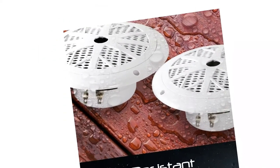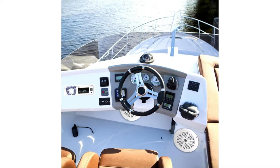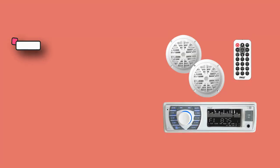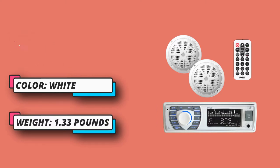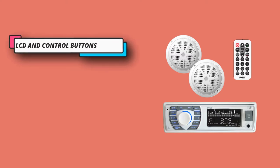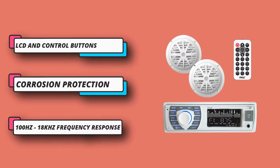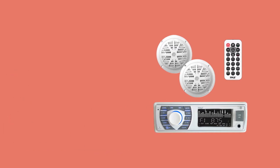The in-dash receiver features ID3 tags that display song readout for artist name or song title in the LCD digital display panel. It also has illuminated front panel button controls for rear panel RCA and preset equalizer, Bluetooth and microphone, built-in Bluetooth for wireless music streaming receiver and integrated front panel microphone for hands-free calling. It is compatible with all of your favorite Bluetooth devices like iPhone, Android, smartphones, iPad, etc.